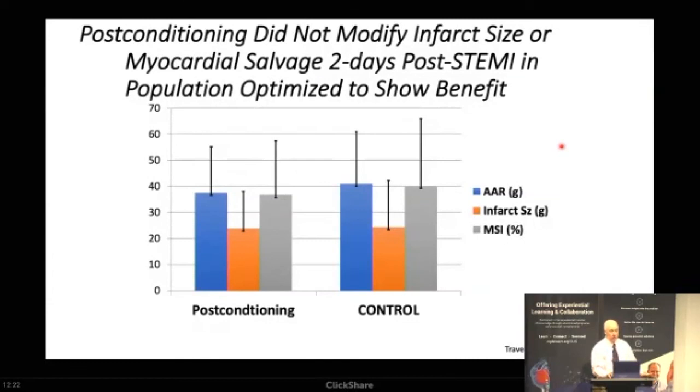We found actually that post-conditioning had no benefit whatsoever on reducing infarct size, given the same area at risk, or myocardial salvage. So this was certainly disappointing, and in our eyes, this said that, all right, post-conditioning does not work in humans, at least initially, because we did everything to control for these patients. They were all optimized to show a benefit of post-conditioning, and nothing happened.